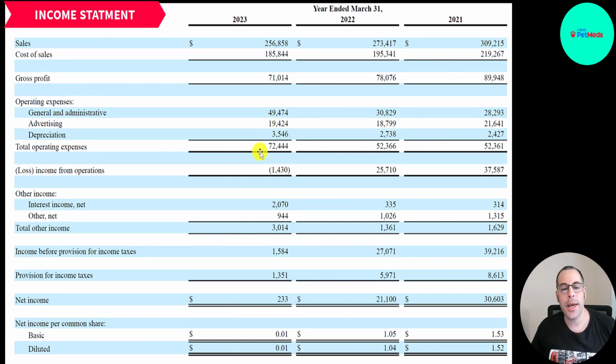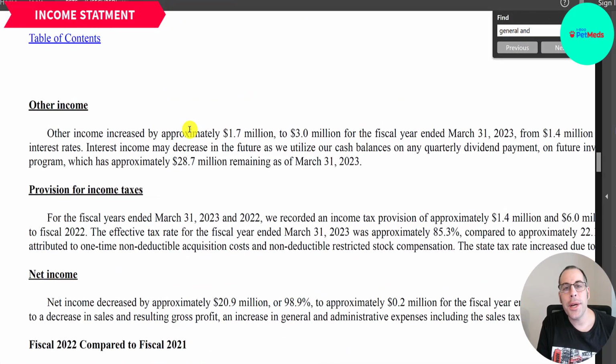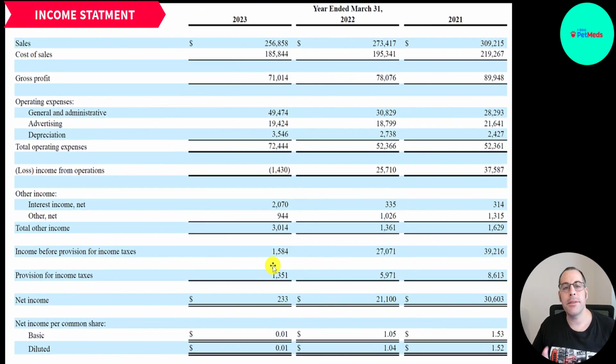Depreciation is up to $3.5 million. Total expenses $72 million. An operating loss of $1.4 million in 2023, compared to a gain in 2021 and 2022. But they did receive $2.1 million of interest income, and also $900,000 of other. So a gain of $3 million in other income. The large increase in other income is due to higher interest rates. Taxes of $1.4 million, so they have positive net income of $200,000.